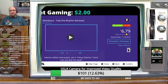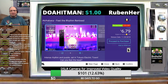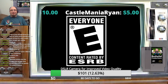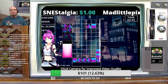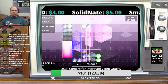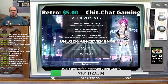Akihabara Feel the Rhythm Remix. This comes out on the 29th. It's normally $7.99, on sale for $6.79, and you do get 34 Nintendo eShop coins. Gabbo's here. So this looks like either a match 3 or a Tetris puzzler type game with kind of a techno vibe for the music.